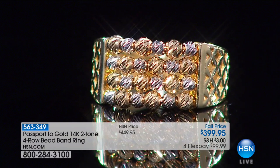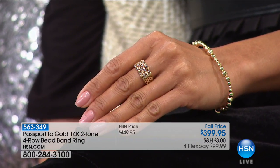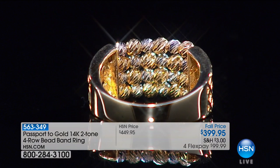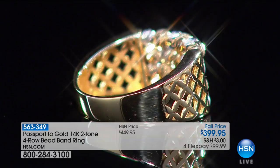The theme of the show was beads today, so I wanted to have a piece of everything with beads: a piece of jewelry, a pair of earrings, a bracelet, and a ring. We got these beads from probably one of the best manufacturers in the world. These are the most diamond-cut beads you can find out there. The beads are kind of replacing stones, but they sparkle like a diamond, like a beautiful stone.